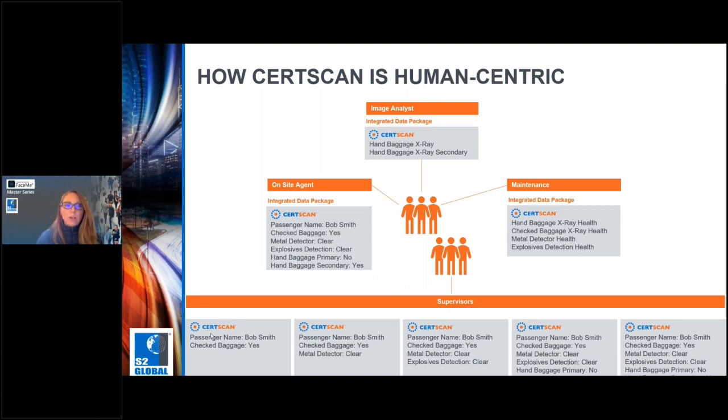So this is just Bob. This is Bob Smith, and his CertScan data package starts at his name and at the check-in point. So he's checked some baggage, and his name is Bob Smith. As soon as he goes to the security, he starts going through the metal detector and he's clear. He starts going through the explosive detection and he's clear. He starts going through the hand baggage and he's got a non-clear, so they take him to the secondary.